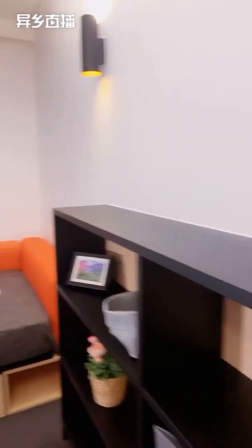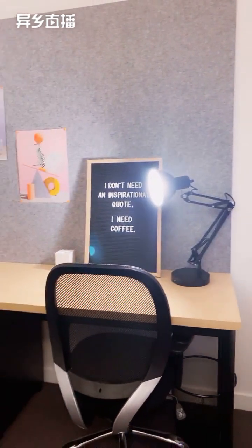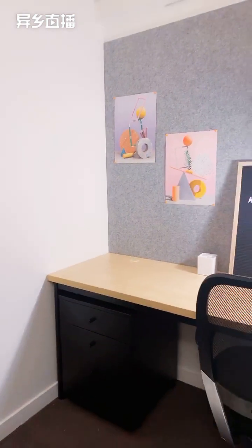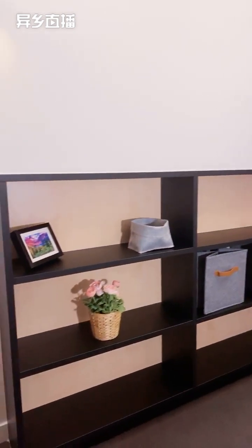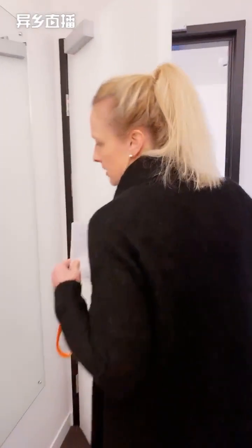So have a look at the study table. We also provide the lamps in here as well. So this particular room on a 12-month contract is $319 per week or $344 per week on a 6-month contract. And then what we're going to do is just duck across the hallway to what's called our premium shared room, which is the last room type that I'm going to show you today.